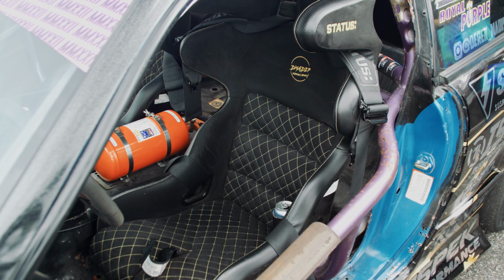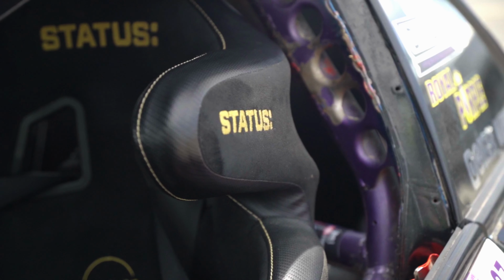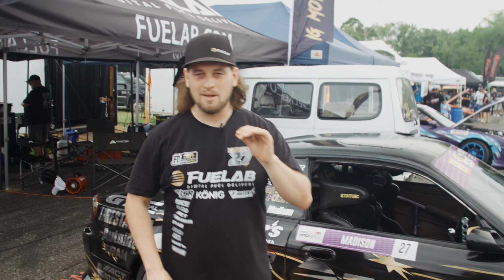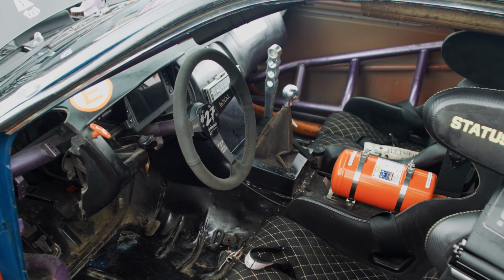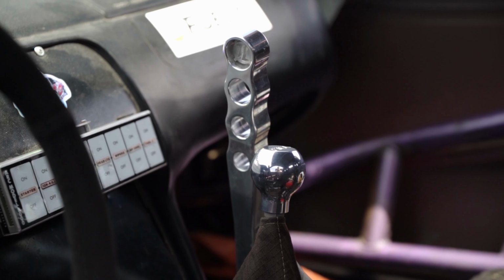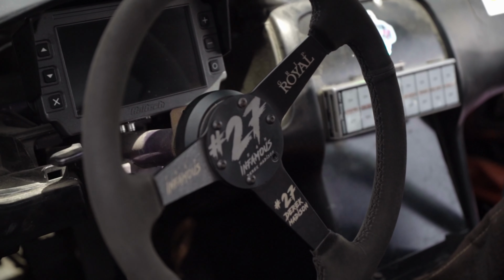In the interior, we have none other than the best looking seats in the market made by Status. Status makes some awesome seats, gold stitching, diamond stitch, just like Lamborghini. I mean, these things feel as good as they look. They are awesome. G-Force GSR transmission, ISR suspension handbrake, Link ECU, everything performs fantastic. The Grip Rail steering wheel, it's custom for us, looks awesome as well.